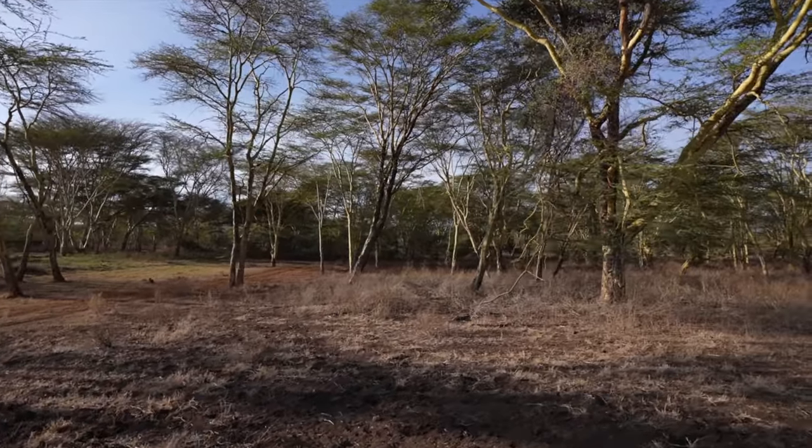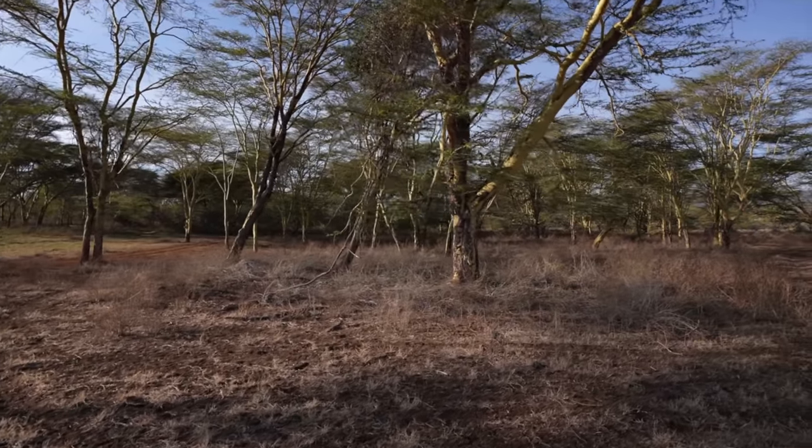So we just entered an exclusion zone, and that means that the elephants are not allowed in this zone. And you can tell because there's trees and greenery and bushes, vegetation everywhere. It's much more lush because, believe it or not, elephants love knocking trees down and just destroying everything. So this zone exists here in Lewa to allow the vegetation to grow and create food for other animals like rhinos. Apparently, those are hyena footprints.